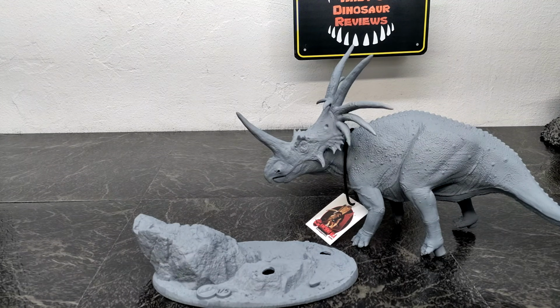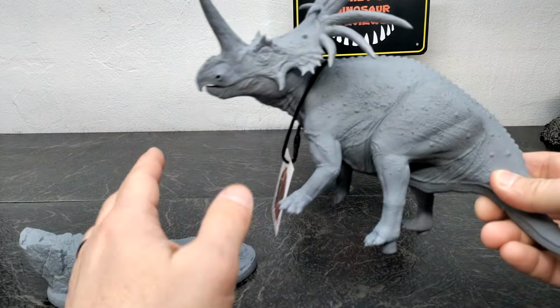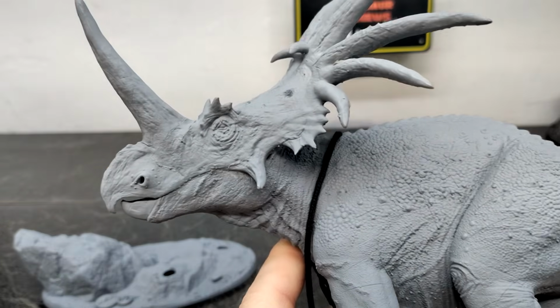So if you only collect one certain scale, one certain range, you can get that from Ancient Era Artistry, which I think is something that not very many people do, which makes Ancient Era Artistry even more impressive and kind of like a cut above the rest when it comes to pleasing their customers. But again, this Styracosaurus looks absolutely drop dead gorgeous.